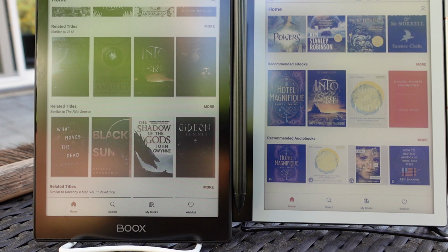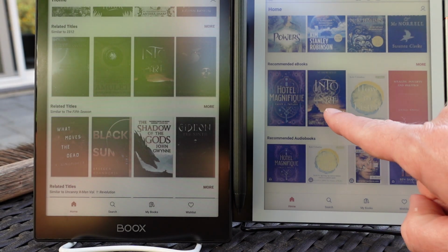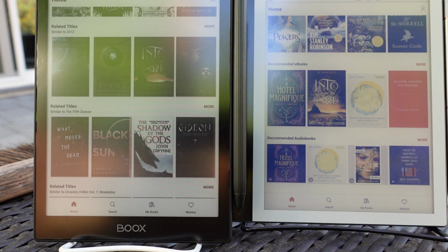They're not identical to each other, but you get a really good sense of how the colors are different on each device. In particular, I'll draw your attention to this cover here, which is identical to this cover here. These are the same book. You can clearly make out much more detail and color in the Galy than you can in the Air C. The colors in the Air C are darker, and they don't have the vividness or the range that you get with the Galy.